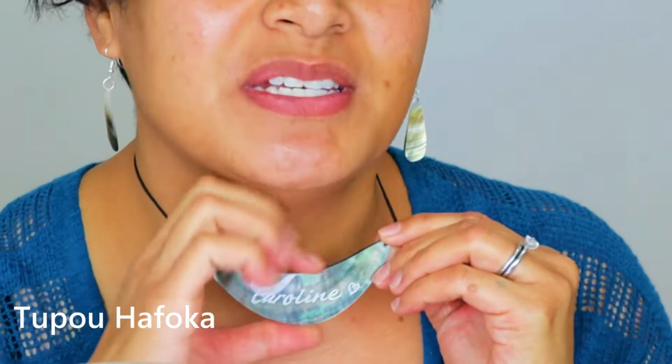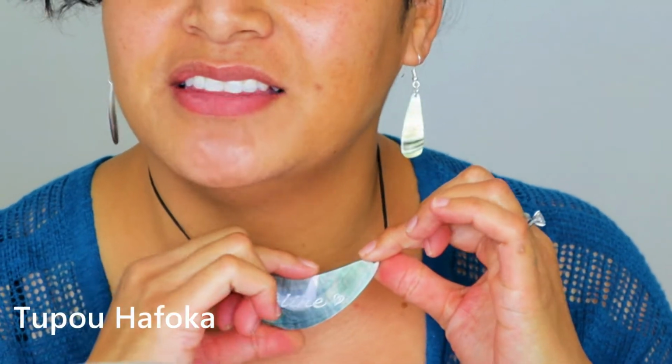I just want to send a quick shout out to my sister-in-law. She was visiting Tonga, the island that we are from, and she brought me this cute necklace back. It has my name on it.